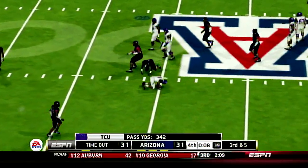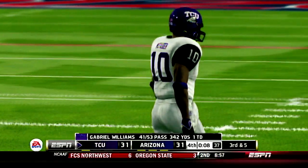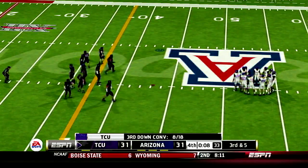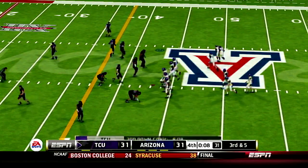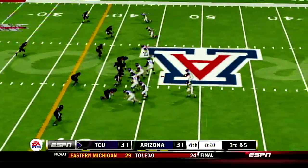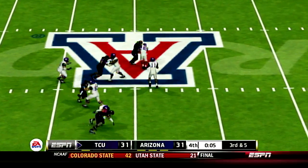Short over the middle, and he's tackled. McFadden picks up about 5 yards on that hookup. TCU's going to have to use their 2nd time out of the half. From the 43-yard line, 3rd down. This looks like their last shot to get it to the end zone.